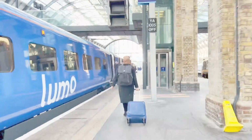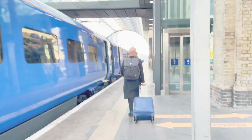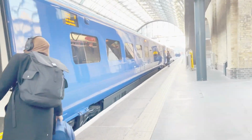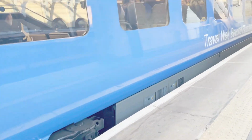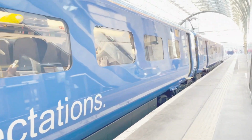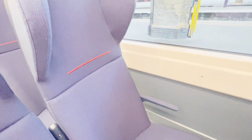When I booked my ticket on the Lumo website, I was assigned a seat but couldn't change it. I walked to my assigned seat in Coach D, but found the carriage to be completely full, meaning I would have to sit next to someone, which I wanted to avoid on this 4.5-hour train ride. Making my way to Coach E, I found a few empty pairs of seats, including some forward-facing seats, so I decided to settle there.